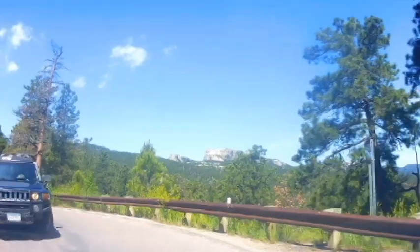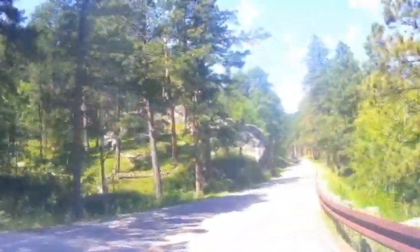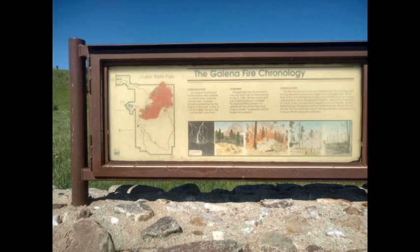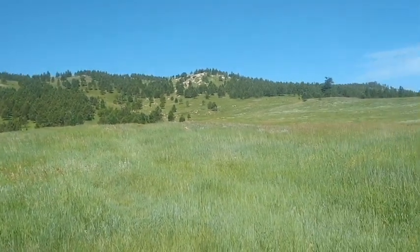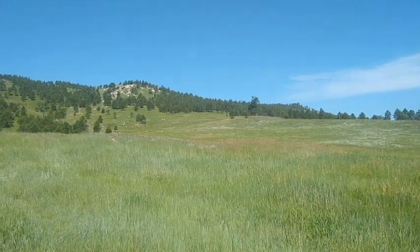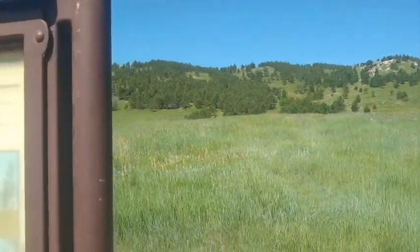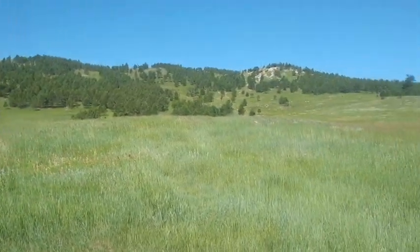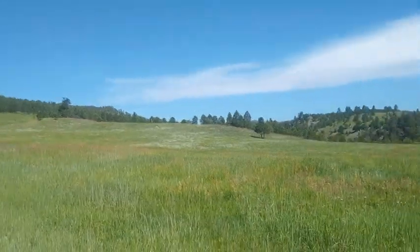First good glimpse of Mount Rushmore after coming through the tunnels. This was the location of the Galena fire, which happened in 1988, and it has been fully restored and looks like a beautiful meadow.